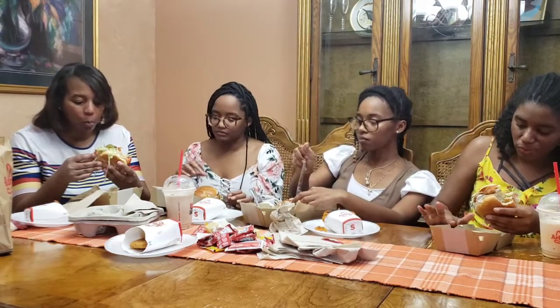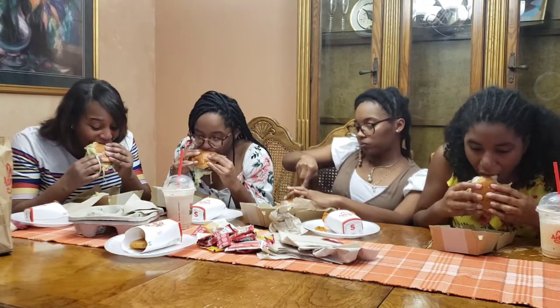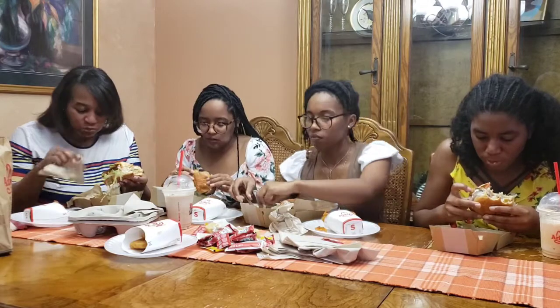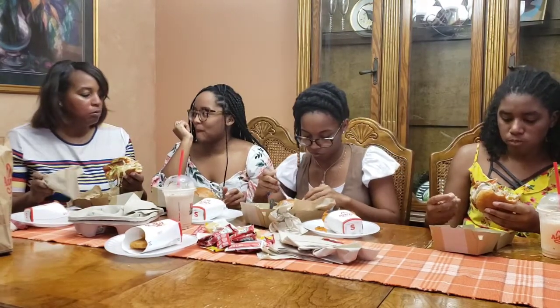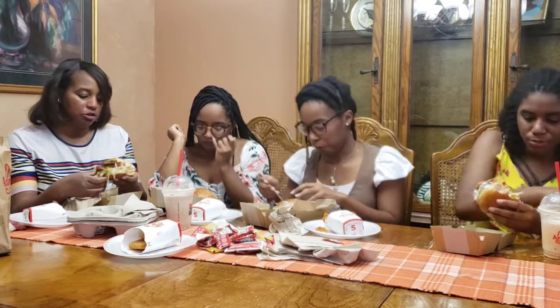Not bad. That was good. I'm gonna take another bite. The fish is nice and flaky. I do like the texture of the breading on the fish. I like it better than the one they had last year.